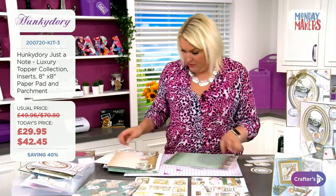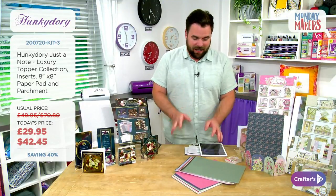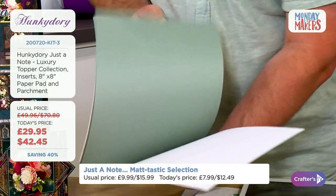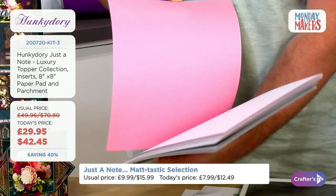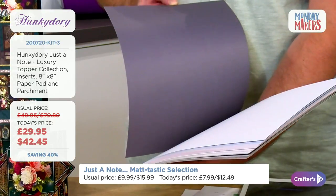Yeah. Right. Don't forget as well, if you want to really extend that kit out, Sara, we do have some adorable scorable cardstock available for you, perfectly matched in colour tone to the Just a Note collection. So it means that you can add this in. This is going to then add an extra 30 sheets into your collection, which is fantastic. So it means you'll really extend the life of that collection.